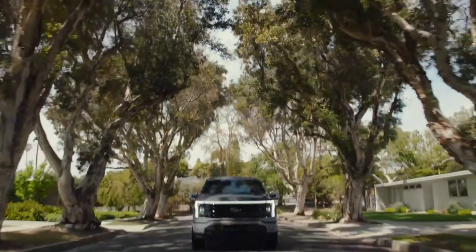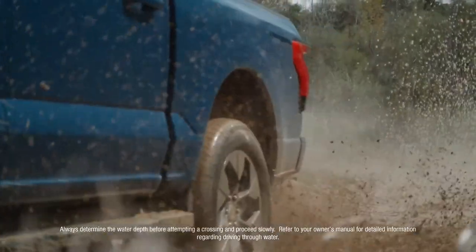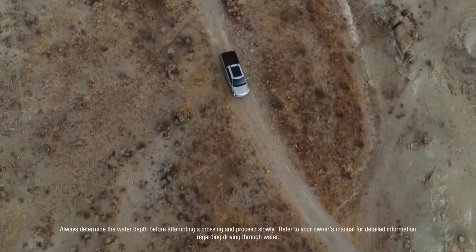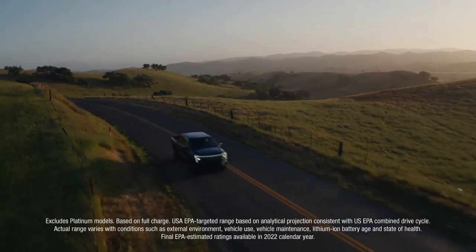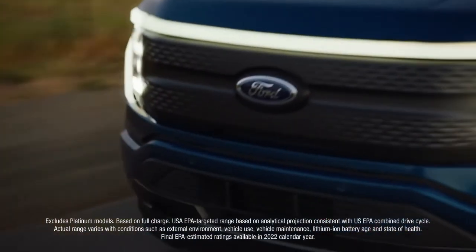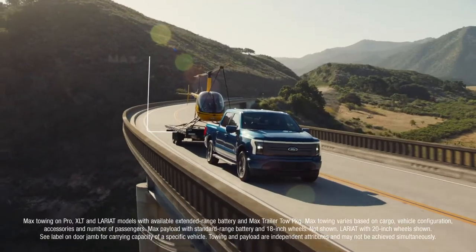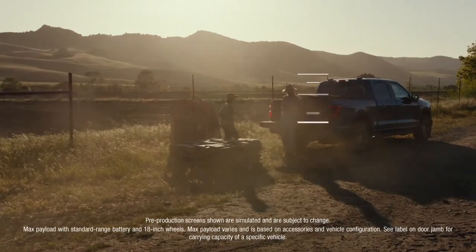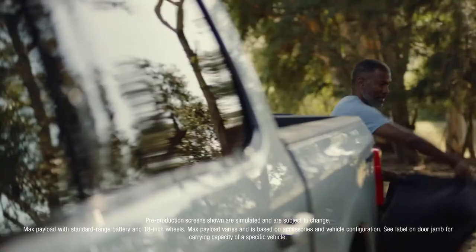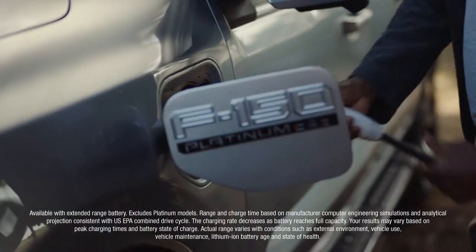Now, the F-150 Lightning runs nearly silently, but make no mistake, it's built Ford tough. Torture tested so it lives up to the F-Series standard. With the available extended range battery, Lightning has a targeted EPA estimate of 300 miles of range, targeted maximum available towing of 10,000 pounds, and targeted maximum payload of 2,000 pounds. Then, when the workday is over, 100% charging overnight.